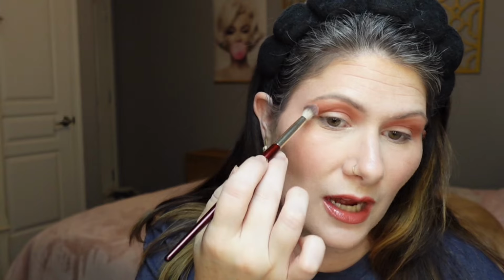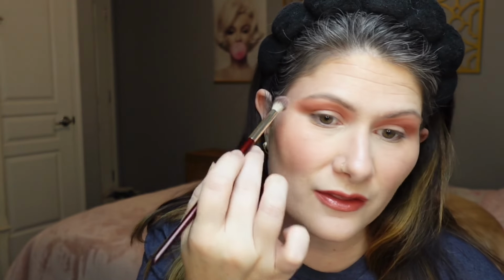So I went on there, and honestly, the palettes that I was interested in, they were sold out of, but I thought this was a cute color story, and for the discount that they were giving, I was like, it can't hurt to try it out. So we're gonna see how this performs.